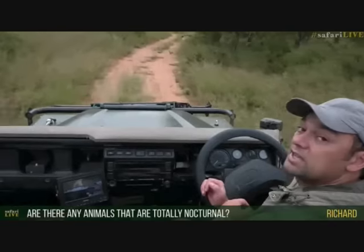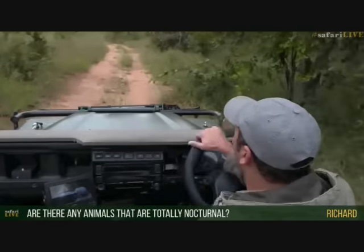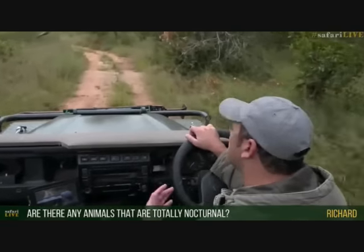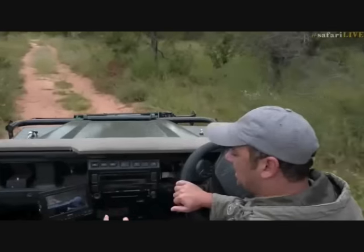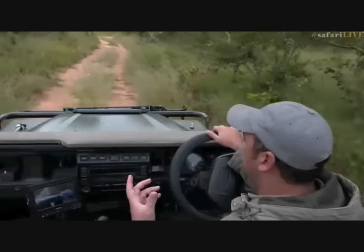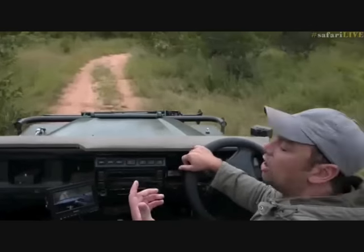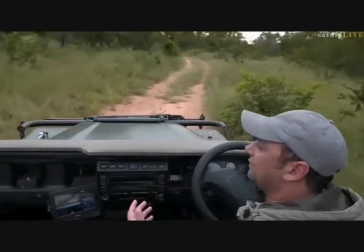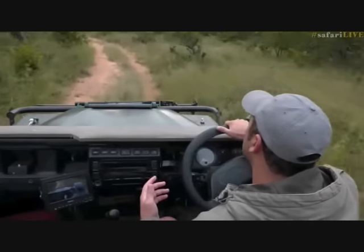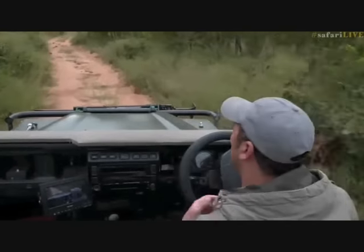Richard, you asked, are there any animals in this area that are completely nocturnal? Technically speaking, Richard, yes, there are. There are animals that are considered to be strictly nocturnal, but, and I say technically speaking because you never know, you might still bump into something that's wandered out during the day. But animals like aardvark are considered to be nocturnal, which we do get in this area, but I don't think we've ever seen one in the Sabi Sands. But we see their tracks and they are around. And I definitely don't think we've seen one on Safari Live.